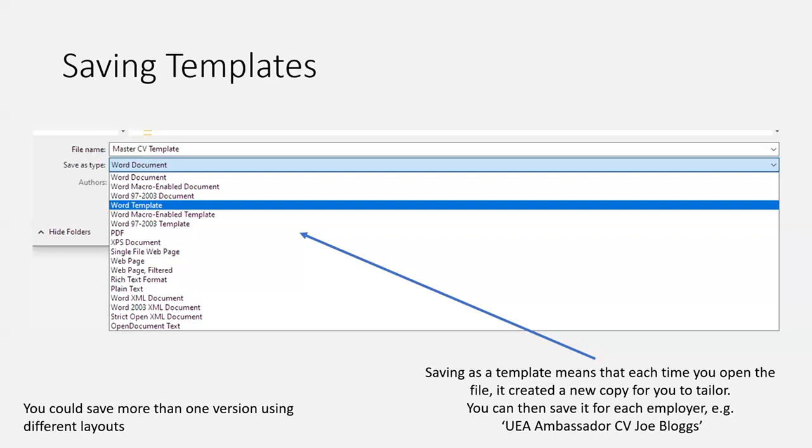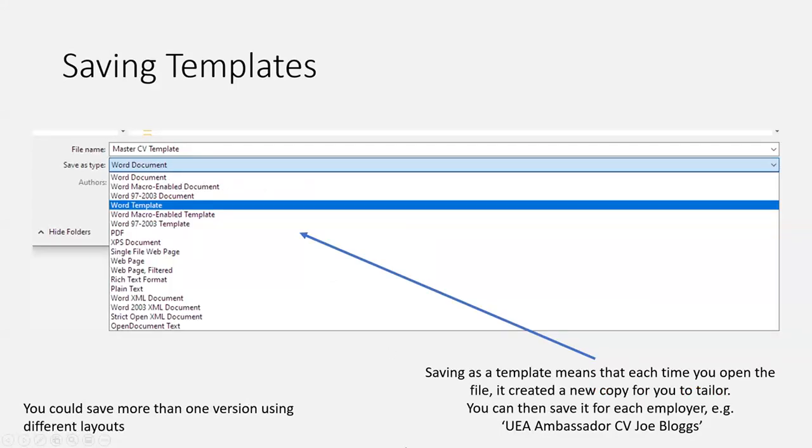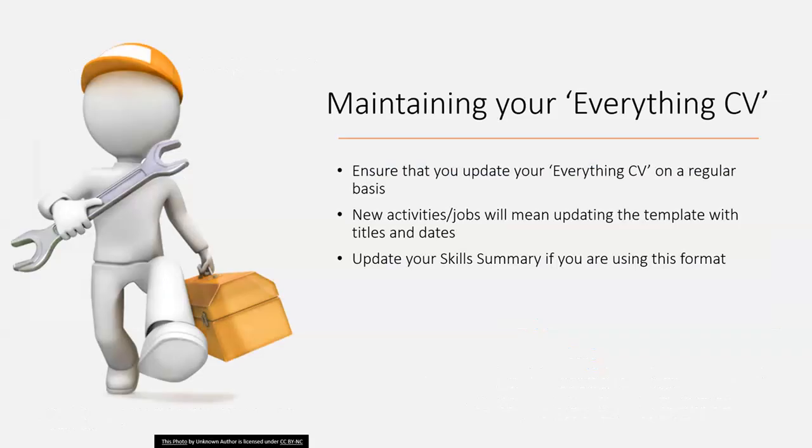So you could have a template that is a relevant experience template. So you're changing the heading here, and you're maybe putting relevant experience here. Or you could have a skills template. It's up to you. But it's definitely worth looking at some of the different examples on Career Hub, and deciding what kinds of format you like, and then perhaps saving some of those as templates.